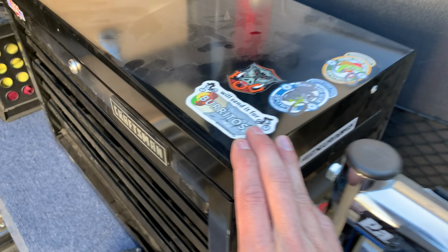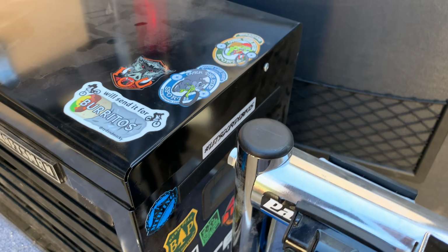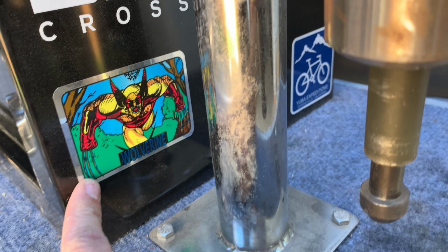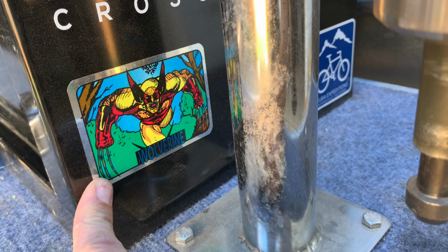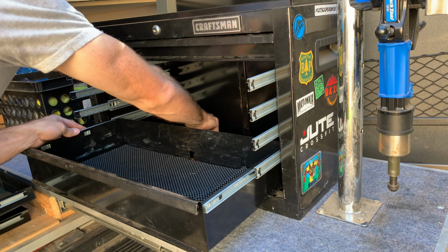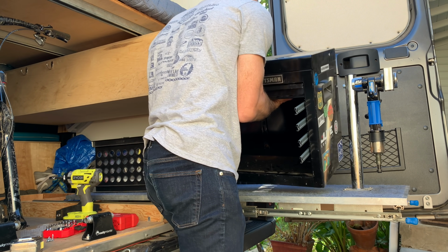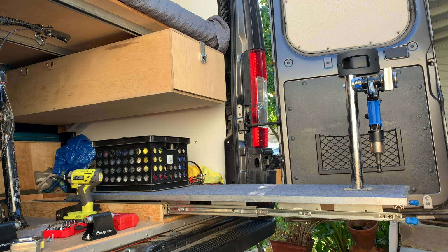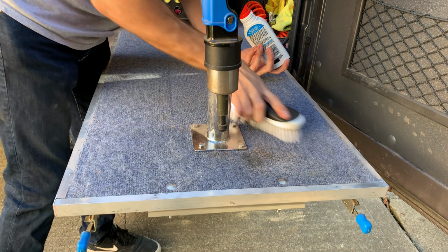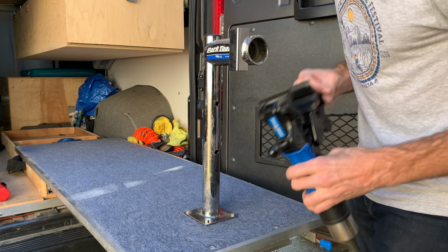I think the saddest thing about sending off the toolbox is trying to replace these stickers. I'll be able to replace most of these, but this Wolverine sticker, I saved this thing for 25 years before I ever stuck it on anything. Oh, I didn't even know I was missing it. Clean it up a little bit to get my blank slate. And in case you can't figure out exactly what this is, it's a bike work stand.